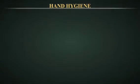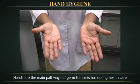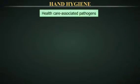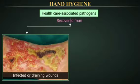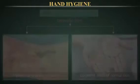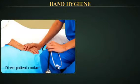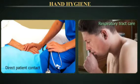Hand hygiene. Hands are the main pathways of germ transmission during healthcare. Healthcare associated pathogens can be recovered not only from infected or draining wounds, but also from frequently colonized areas of normal, intact patient skin. Direct patient contact and respiratory tract care are most likely to contaminate the fingers of caregivers.